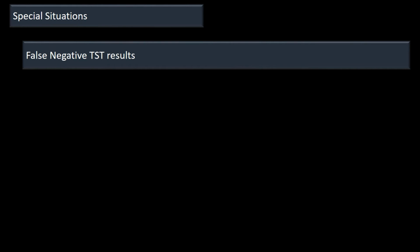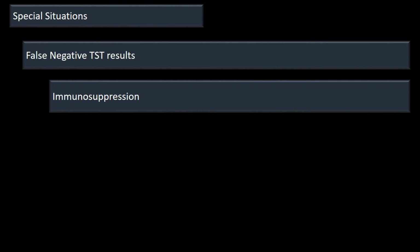We can also get false negatives for tuberculin skin tests, meaning people actually have either active tuberculosis or latent tuberculosis, but their skin test comes up negative. And the reason this happens is immunosuppression, right? Immunosuppression is when our immune system is diminished. And this can happen for a lot of reasons, like a patient with an organ transplant, where we purposely suppress their immune system so they don't reject that organ. So these people are at high risk for tuberculosis because of the immunosuppression. Not only that, we might see a false negative tuberculin skin test when we go to test them.